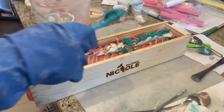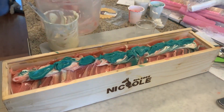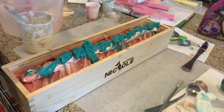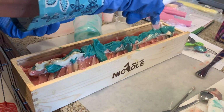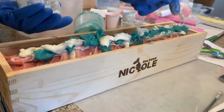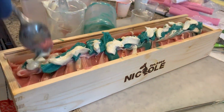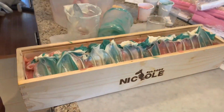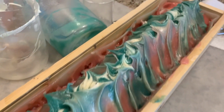So okay, so now we're getting a top view. So I kind of put the bulk of it in the mold, and now I'm making little fancy designs on top. I'm adding some green and then some white, and then I'm going to take a skewer and mix it up. And as you can tell, it's super, super thick. It doesn't affect the soap, it just makes it really difficult for the soaper to make the soap. I'm taking a spoon and adding some edges, and then I'm going to swirl the top. And that is the first soap done.